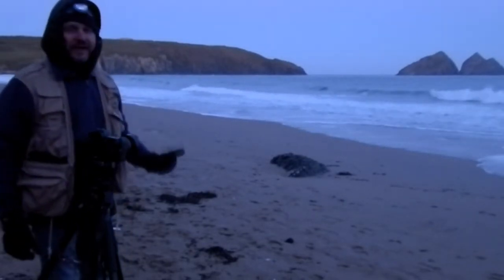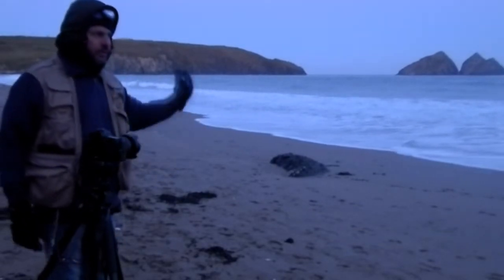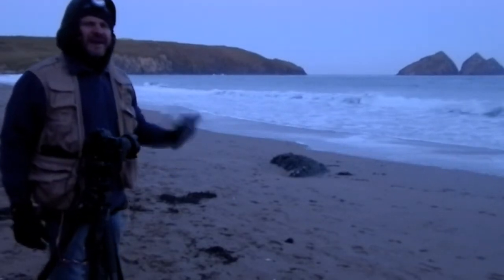So that's really just a game now of sitting and waiting for something to happen. Now I'm hoping for a slower shutter speed so we can get those streaks of water and those waves driving back in. So at the moment I'm shooting at about f11 and about 8 seconds.